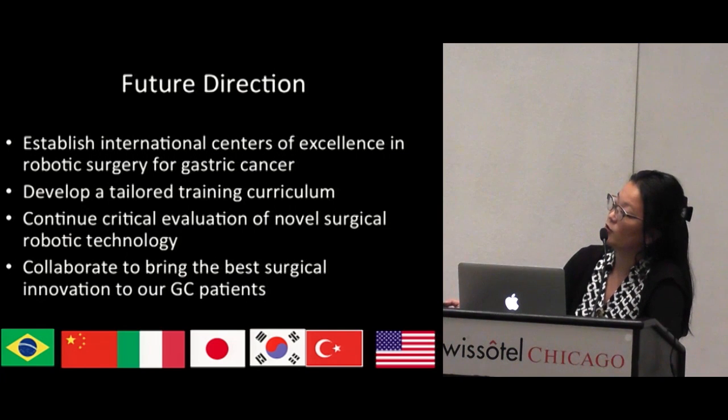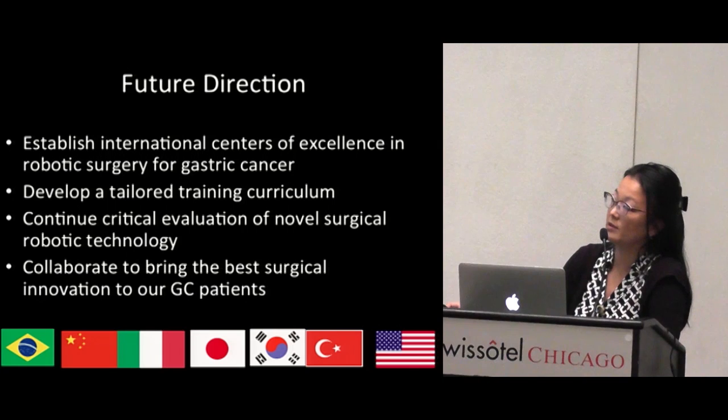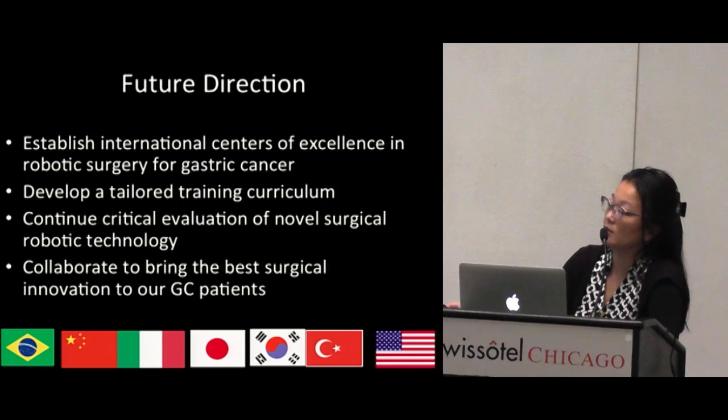and develop a tailored training program for our trainees to be able to perform these efficiently and effectively, and continue critical evaluation of not just this robot that we have, but in soon to come many more new technologies that will be available to us, and how is it going to really help our gastric cancer patients in the overall schema of surgical treatment. And then collaborate to bring all the best surgical innovation to our gastric cancer patients.